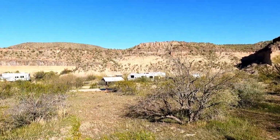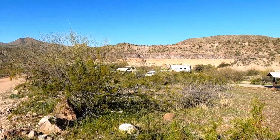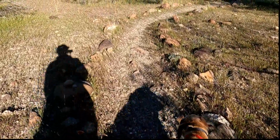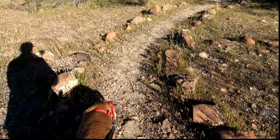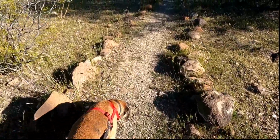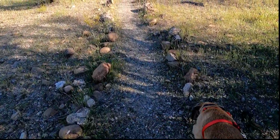We found this campground to be really well maintained. It is a BLM campground, and the sites are $14 a night. You can book them on recreation.gov, and some of the sites are bookable and others are reserved for first come, first serve. So you kind of have to check on recreation.gov before you go and see if you want to book ahead or not.